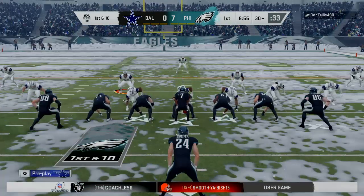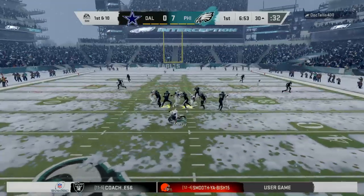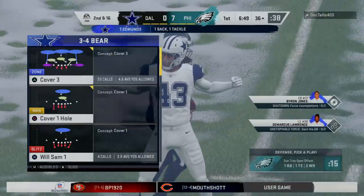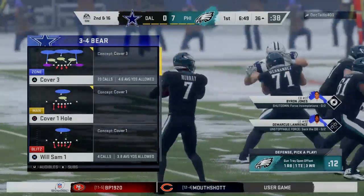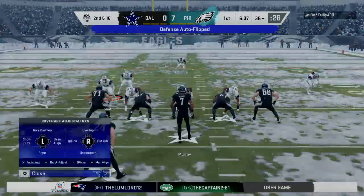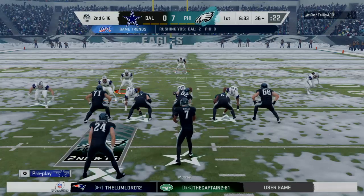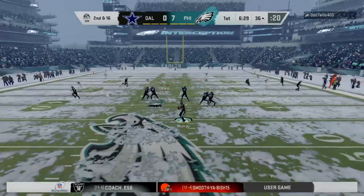So 1st and 10 now from the 30. On 1st and 10, here's Murray. Under a heavy rush, and down he goes. Terrell Edmonds comes flying in from safety for the sack. Man, he got in there so quickly, Charles. What could the offense have done to adjust and account for that? What you're hoping is that you figure out and get a clue that maybe there's going to be some pressure coming at you.